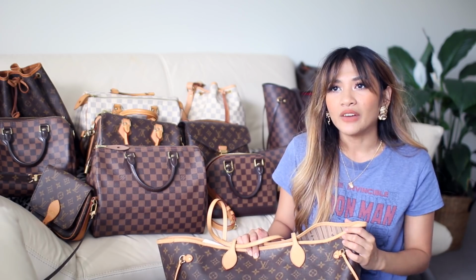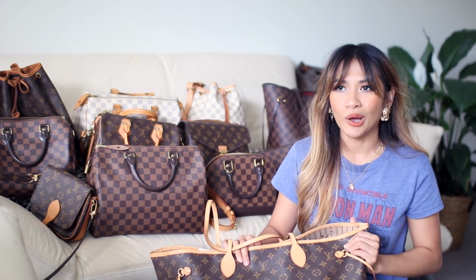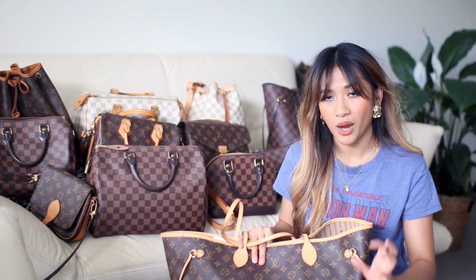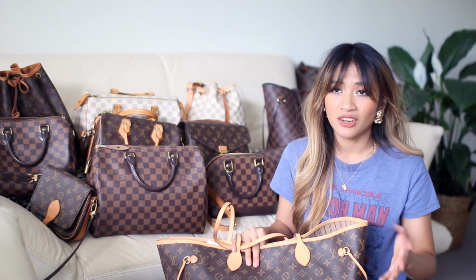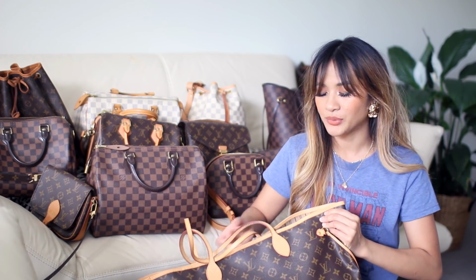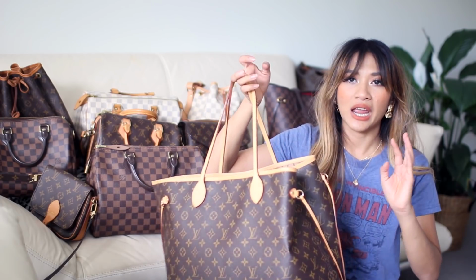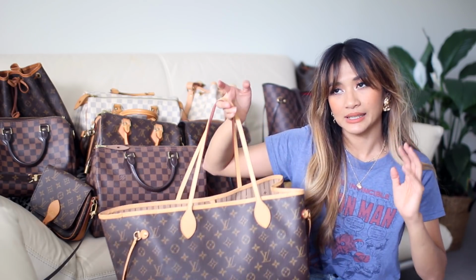But after seeing a lot of reviews on the Neverfull, I really wanted to get that one as well. So I sort of went mental looking at the different handbag reviews on the Neverfulls, because I couldn't decide between the MM and the GM for the longest time. Eventually I did decide on the GM, and I went with the Neverfull because of the straps, which were so much comfier, and I just loved how this bag looked really slouchy.